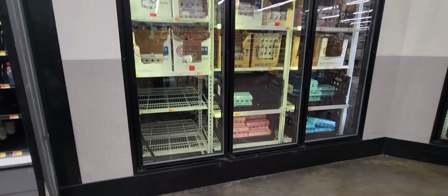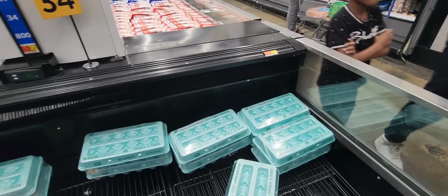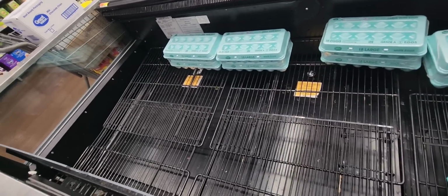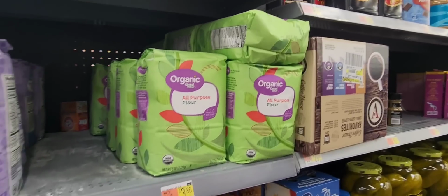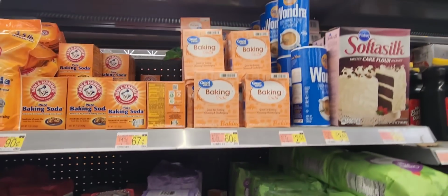The eggs, I told you guys last week, the eggs did go down. But since that 60 pack went down to $10 and change, they don't have no more. They sold out of them 60 packs. So I went with the 36 count eggs for $6.04. The flour is still very picked over, but at least they did have flour available.